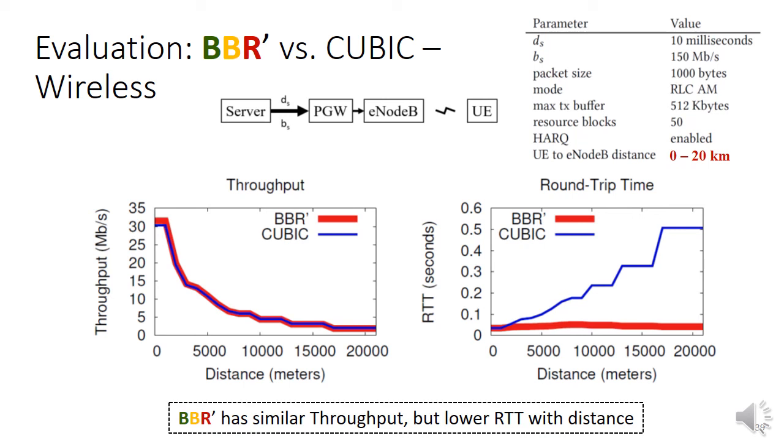On the right side, though, is the round trip time. And you can see that, again, for a very close scenario, the round trip times are similar. But as the distance gets further away, cubic's round trip time, caused by that full queue at the congested link, increases, to a maximum of about 500 milliseconds on the far right, where BBR prime is able to maintain a relatively low queue.